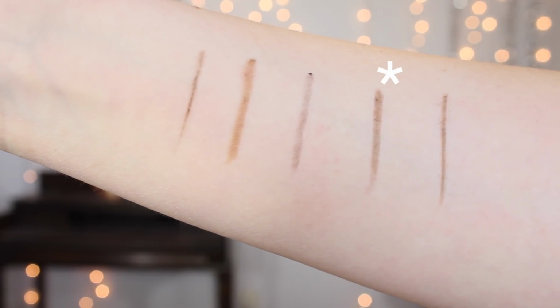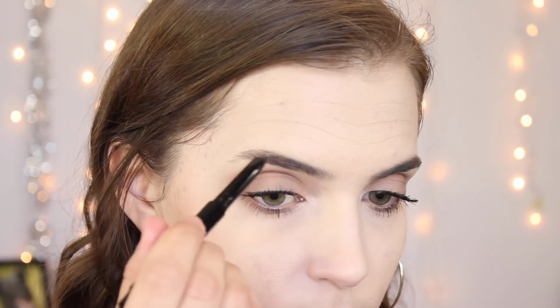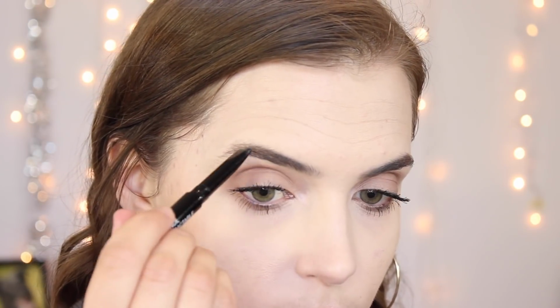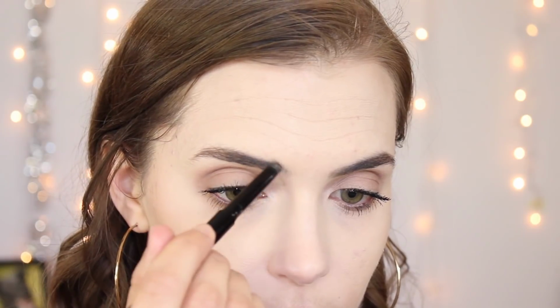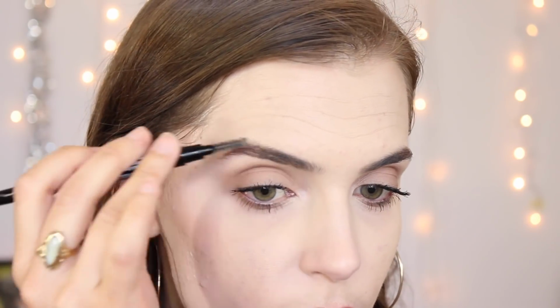I do like the shade. I think it's nice. It comes in 4 different shades. I have it in ash brown, but it just takes longer to do my brows and I'm just messy, so that larger tip to the pencil just kind of is a problem. I do like the spoolie. I think it's a good value. I like the packaging, so if you like those types of pencils more, this might be one to pick up, but for me, it's a pass.